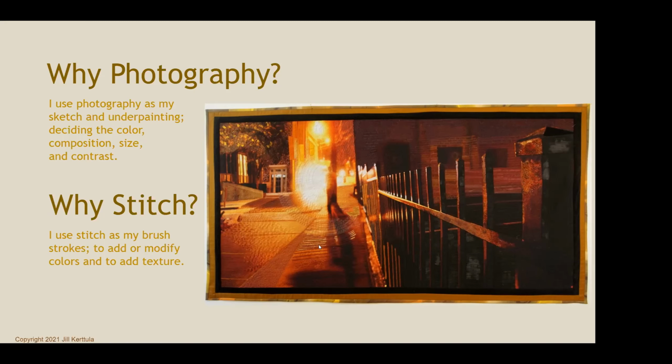And then why do I add stitch to the photography? Why not just leave it at the photography? Well, stitches act like my brush strokes, and they will add or modify colors. They add texture. And I really like to use stitch a lot to make it look like what I saw. What I say is my photography is what I saw, but once I add the stitches, it's how I saw it. And so I can make a better emphasis, I can add other things to it with my stitching.